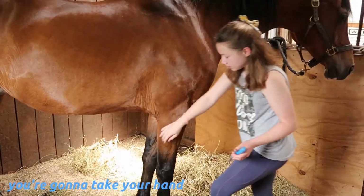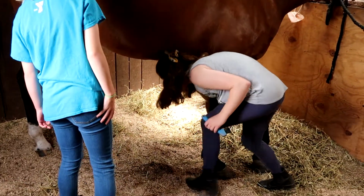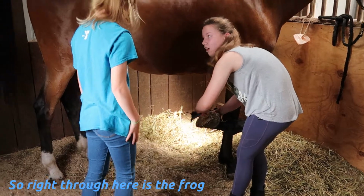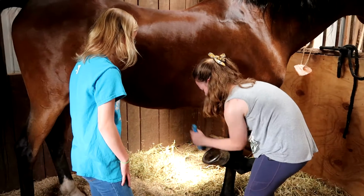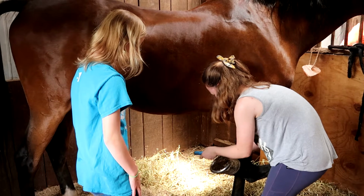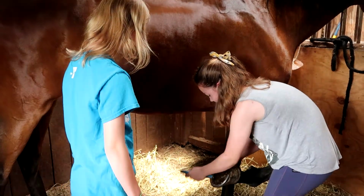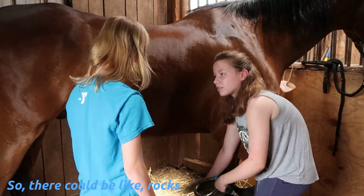So what you're going to do is you're going to take your hand and go down. Sometimes you gotta manhandle them. So right through here is the frog, and if you hit it like right here, it's one. So there's two sides. Just like that. Aubrey, why do you have to clean out the hooves before you ride? So there could be like rocks, and they could travel up.